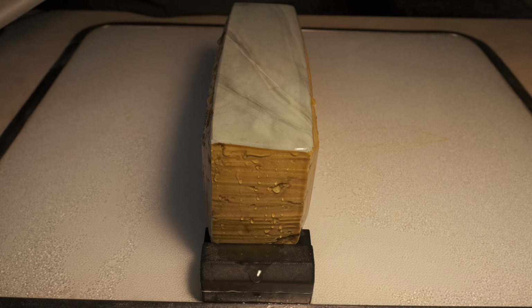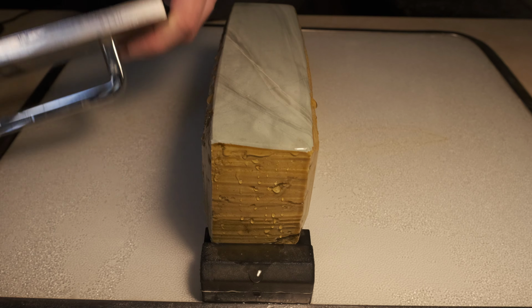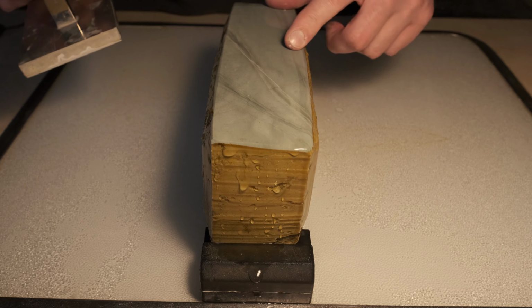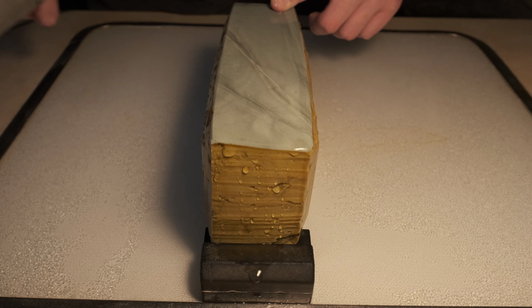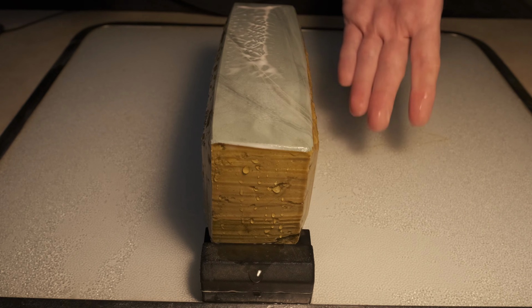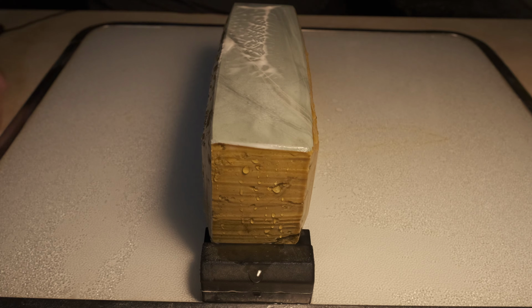Similar to the other videos, we're going to use a 140 Atoma diamond plate to just get a little bit of slurry going. This stone is soft enough to where we actually don't need to use an Atoma. It would self-slurry, but I do prefer the Atoma because it just speeds things up a little bit, lending to its softness. You can see that I really didn't do a whole lot there, and we have more than enough slurry to work with to begin.